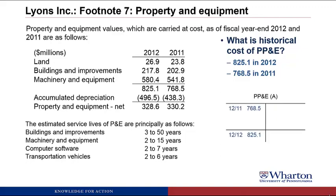Okay, moving on again, I am going to keep track of a PP&E T account. This is the original cost, which will carry through the example. We'll need this to figure out some information later.